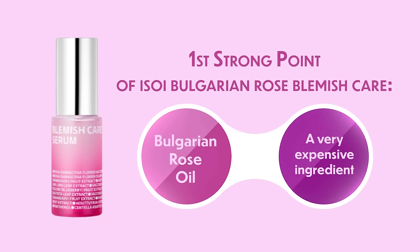Okay, so I would say the first strong point of this serum is the Bulgarian rose oil. And that is a super, super duper expensive ingredient. And it has so many amazing skincare benefits, but the reason why we don't see it too much in the market is because it's freaking expensive. And I really love that they didn't compromise the cost of their raw materials for the best effective formula.